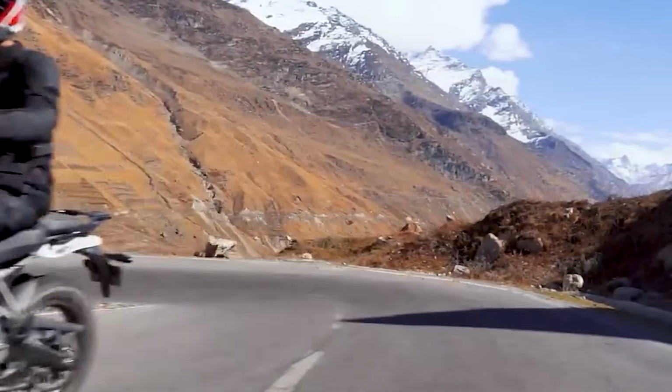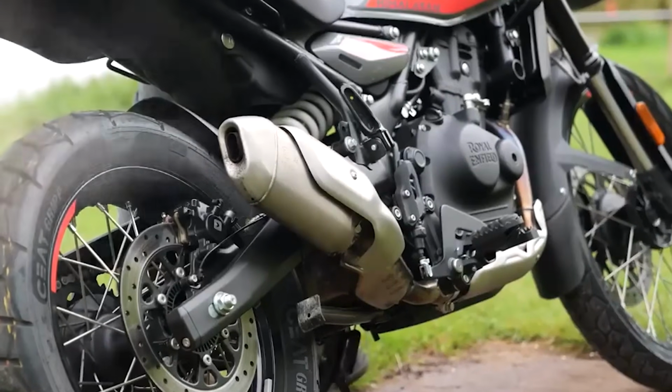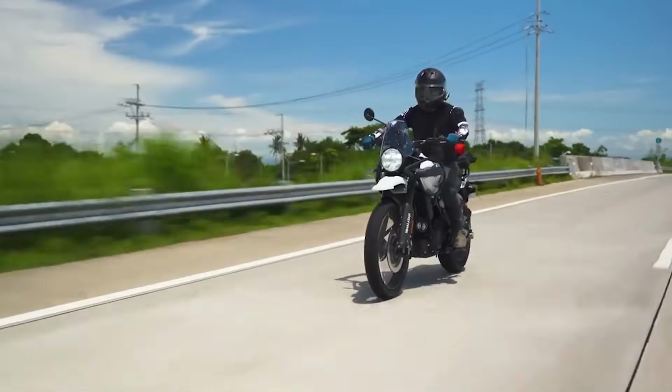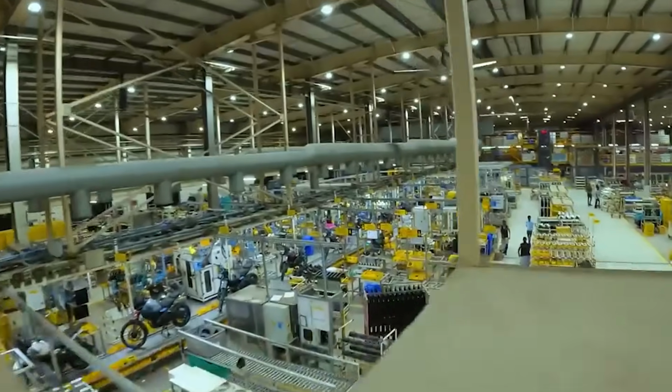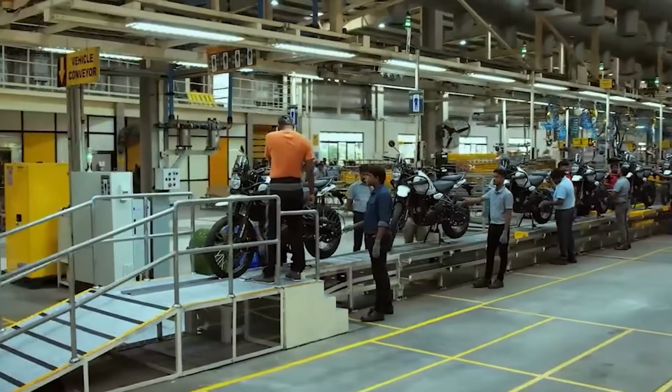Adding to the problem, some owners have reported gearbox stiffness that worsens once the engine warms up, suggesting that thermal expansion and clutch tolerances weren't fully sorted before production. Royal Enfield has since issued service advisories in India and Europe, but not an official recall.